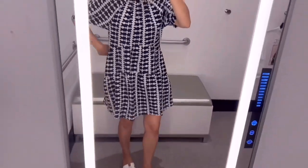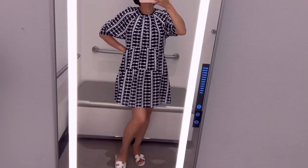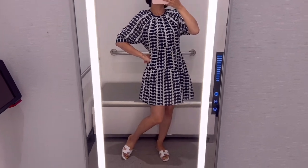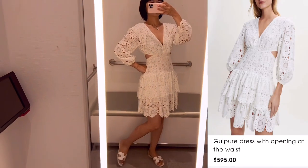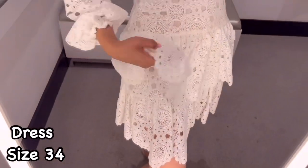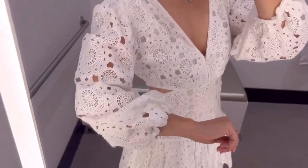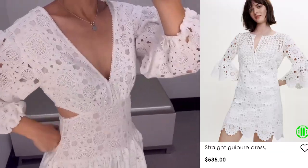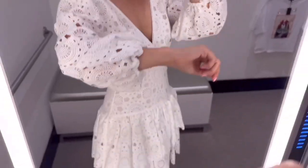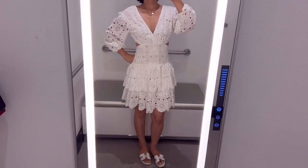This one is also made of summer material, very lightweight. It could be linen, I guess. This can be a perfect grab and go summer dress. Right now it's 30% off. I wish this dress was on sale. I loved it. I was almost going to get it, but then it was over $500 and it's not on sale, but this is so pretty. Size 34 was a perfect fit. There are more options for this kind of lacy dress, but details are a little bit different, so you can choose what you like. This kind of lacy dress is a must-have item for the summer.